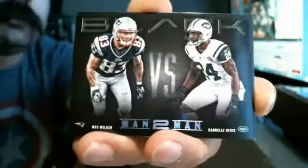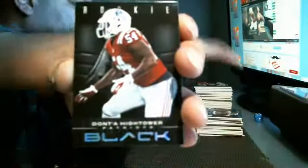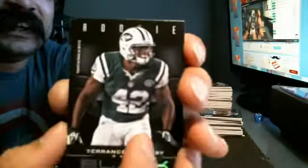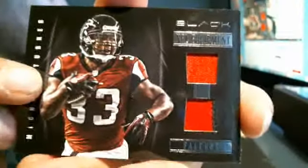Not yet, Fisker. Let's hope right here. Right behind him, we got a rookie of Dante Hightower for the Patriots. And boom, Terrence Gannaway for the Rams. All right, this should be a hit. There it is for the Falcons. Michael Turner. Oh, that's a patch. It's a patch at the bottom, huh? Two-color patch at the bottom. Number 3 of 49. Yeah, 3 of 49. Nice. Falcons.